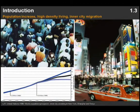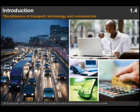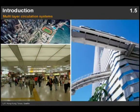Population increase, high density living, inner city migration, coupled with the influence of transport, technology, and consumerism, has certainly furthered the hindrance of flow. It has forced many cities to adopt integrated circulation systems and three-dimensional dispositions of urban land use: supersurface, surface, and subsurface space utilization.